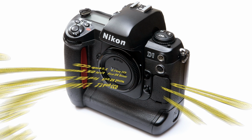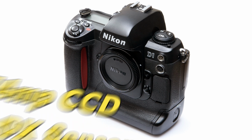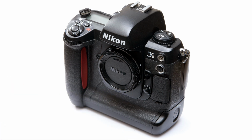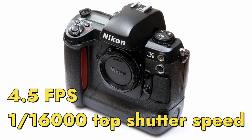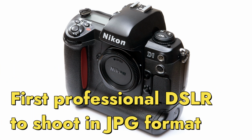The Nikon D1 sports a 2.74 megapixel CCD image sensor, which was the very first DX sensor. The camera could shoot as fast as 4.5 frames per second, which in 1999 was lightning quick, and had a maximum shutter speed of 1/16,000th. The camera can shoot in RAW format, but the Nikon D1 was actually the very first digital camera to have the ability to shoot in JPEG format. All other digital cameras at this time shot in TIFF only.